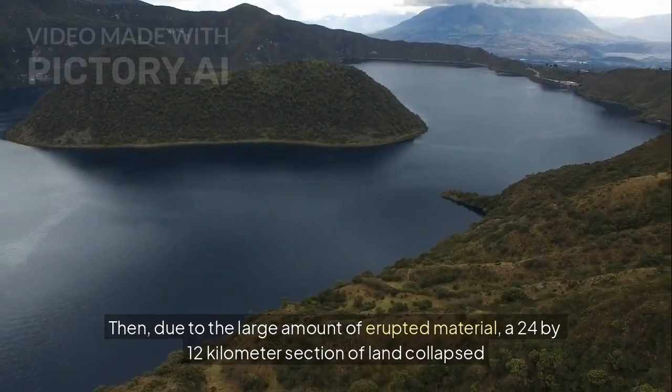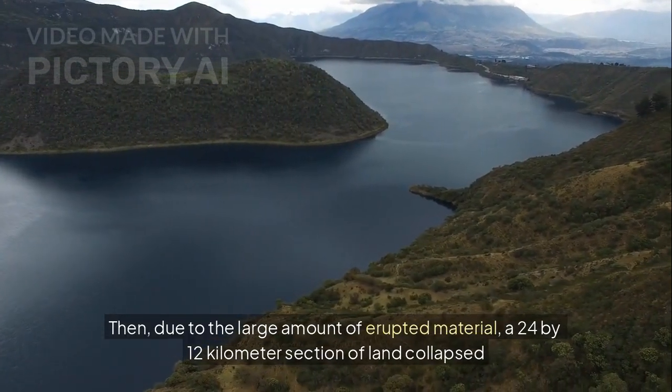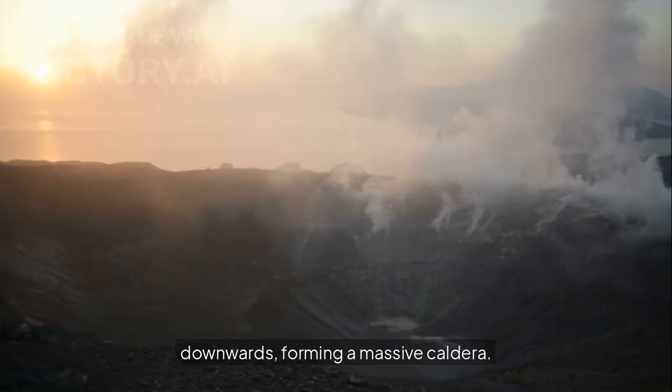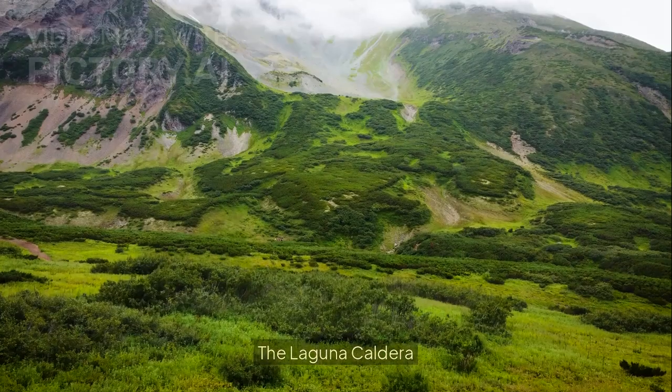Then, due to the large amount of erupted material, a 24 by 12 kilometer section of land collapsed downwards, forming a massive caldera. The Laguna Caldera.